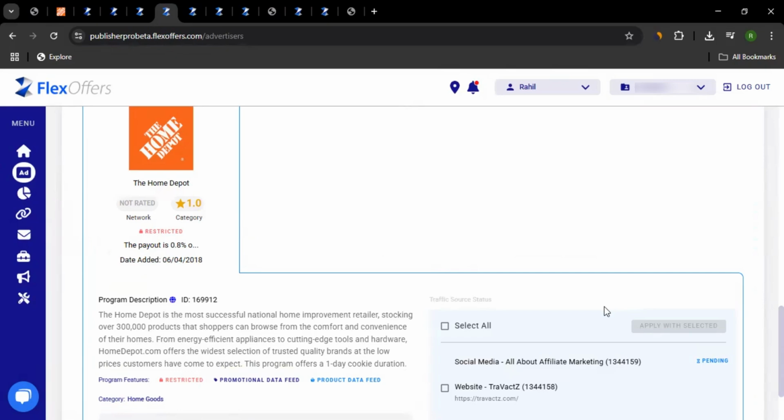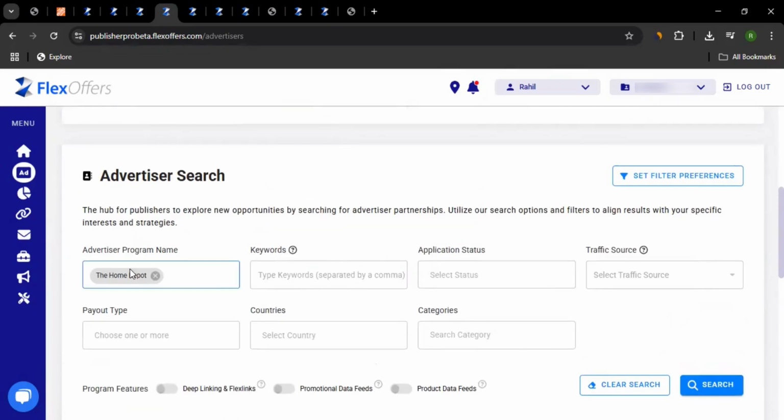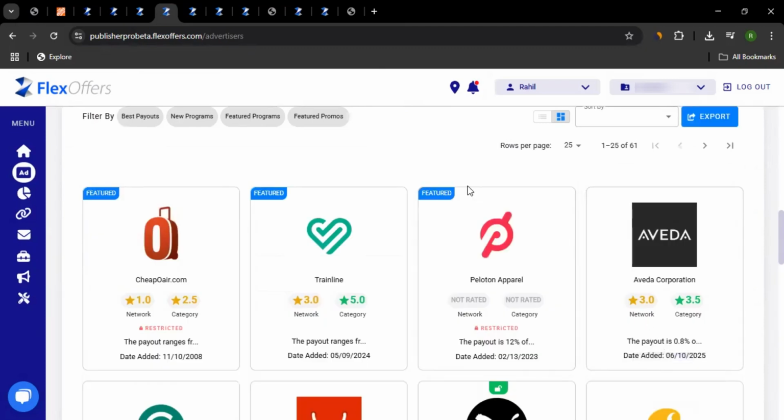How much time could they take? Well, they could take anywhere between a couple of days to a couple of weeks. And once you have been approved, you would be able to find them in here within advertiser search itself. You can clear the search name from here, and within application status, select approved, and then click on search. When you do that, you would be able to see all your approved brands. So assuming you have been approved by Home Depot, you would see them listed here.